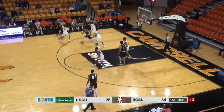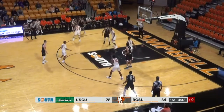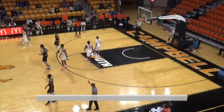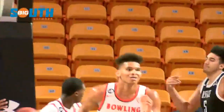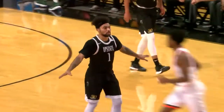Six-point lead for Bowling Green, their largest of the game. Spann was looking for Tompkins, who wasn't looking for the ball. Smith and Cunningham will come in as Upstate tries to find an answer here. Under five to go in this quick-moving first half.